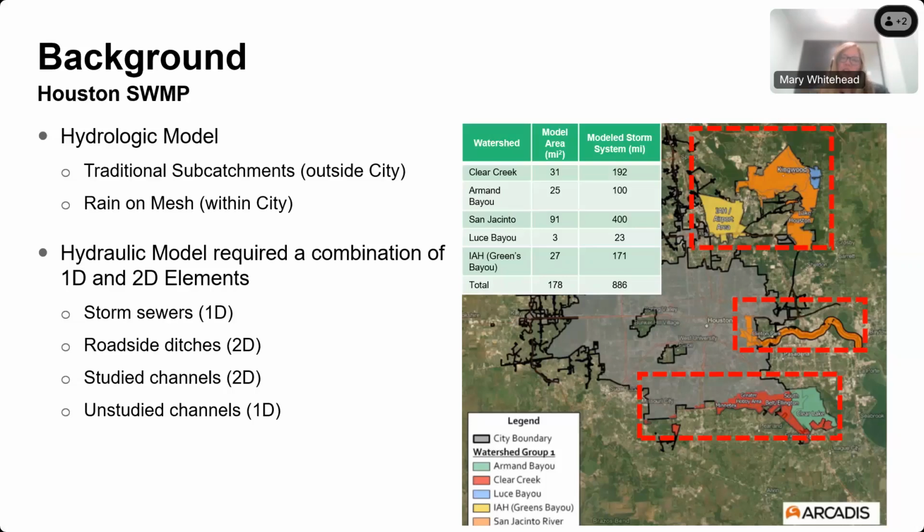On the hydrologic side, we used rain on mesh within the city limits. However, external to the city, there were a number of watersheds and tributaries that fed into the existing systems. Therefore, we used traditional subcatchments outside the city. They said for this focus, they really wanted to focus on the interior City of Houston limits and ensure they were accurately representing that system.